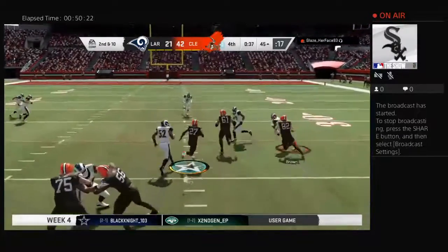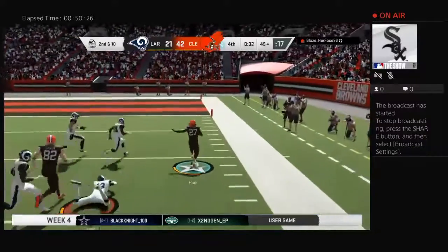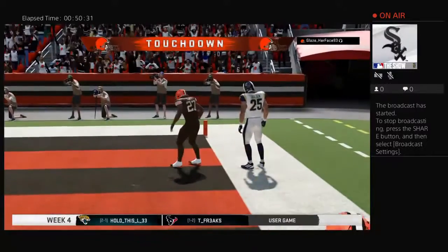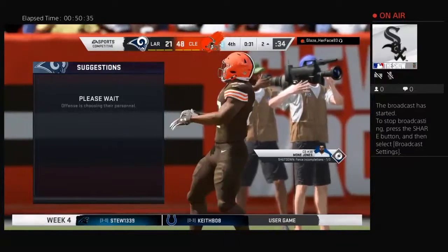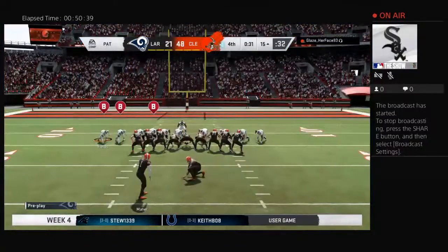On 2nd down now, it's Hunt. He's got the first down here inside the 30. And he'll take it into the end zone for a Browns touchdown. Kareem Hunt, his 3rd touchdown now on the year. And the Browns are going to tack on to their advantage.